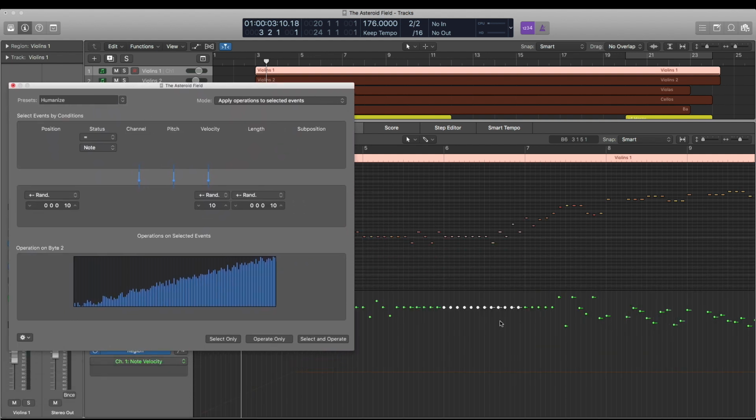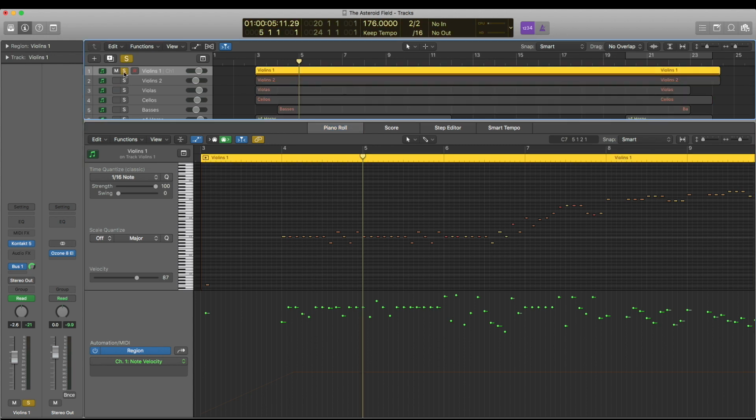If I just press operate only because I've selected it, I will press that a couple of times, and if you can see it, it's transforming and changing the velocities. So it normalizes it like a normal person would play it. So it just shows you science is getting a bit too far. No, I'm joking. It's a really useful tool. It just helps give the realism element as well. So I'll just play it now.